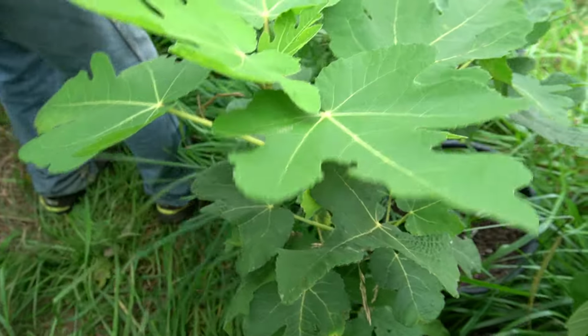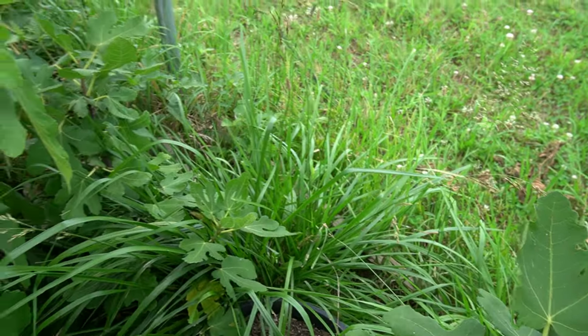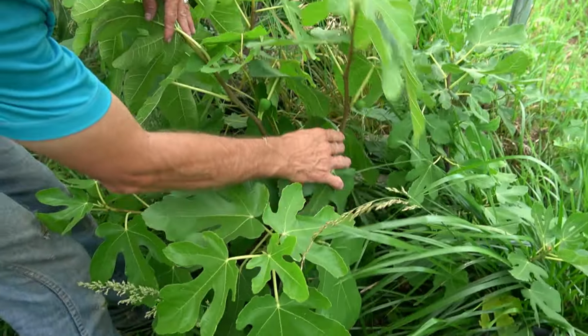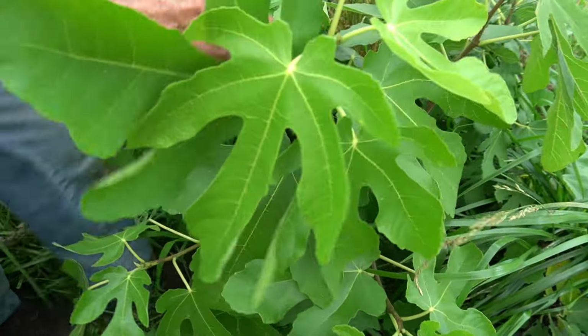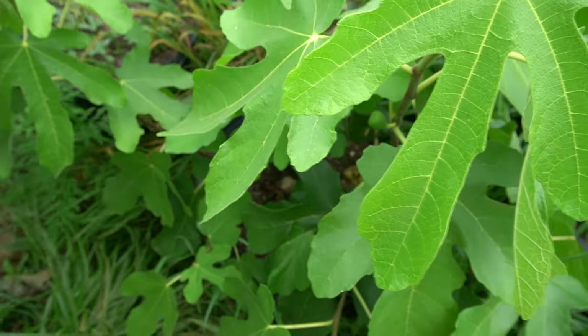Another Texas BA1. I don't see any figs on it. This is Bergen Unknown. Got a few pieces of fruit on it here and there. It was completely pruned back last year. Completely rejuvenated.